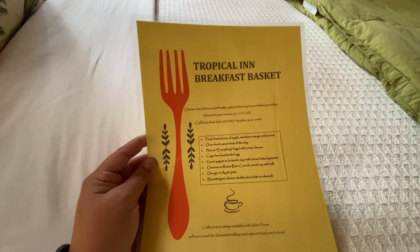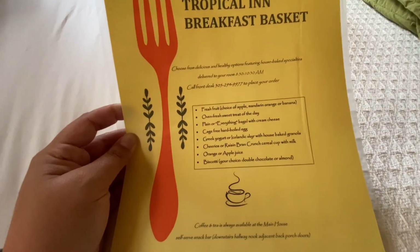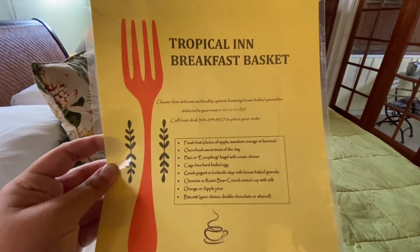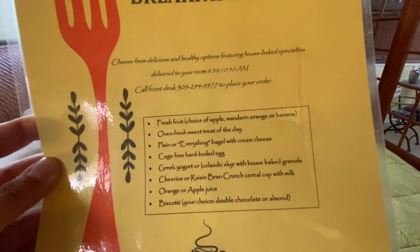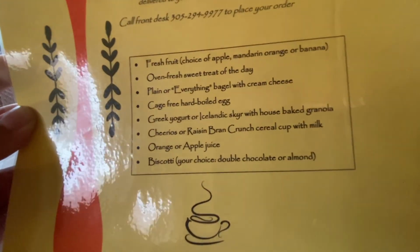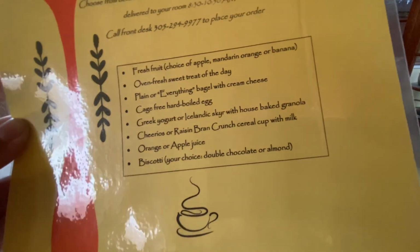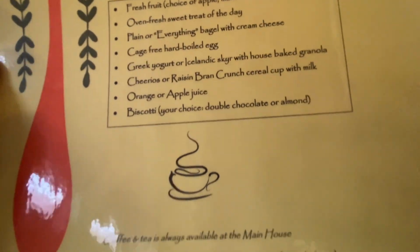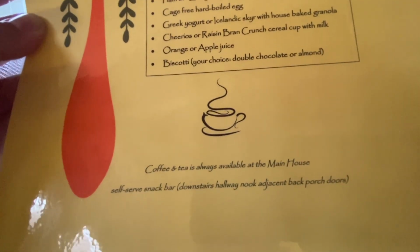All right, and then it looks like we have some options for breakfast. So apparently they are not doing a continental breakfast. They are doing more of these baskets, which is super cute. You need to pick your choice of all these things. Pretty neat. I am so excited for a big old cream cheese. I have been craving that. Oh, nice, they have biscottis too. Oh man, so many choices, so many choices.